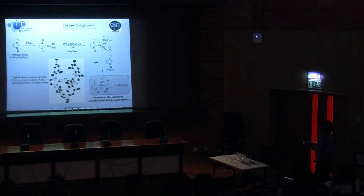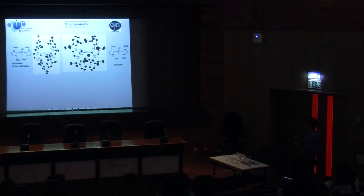Now, this works well with the mesityl substituent, which is quite stable. But if you go too far in terms of steric bulk, meaning if you replace the mesityl with a bulkier R group, namely Dipp, meaning 2,6-diisopropylphenyl, and you've got the X-ray structure, you go from an air-stable compound to an unstable compound, even under nitrogen. And you can see that from this X-ray structure.